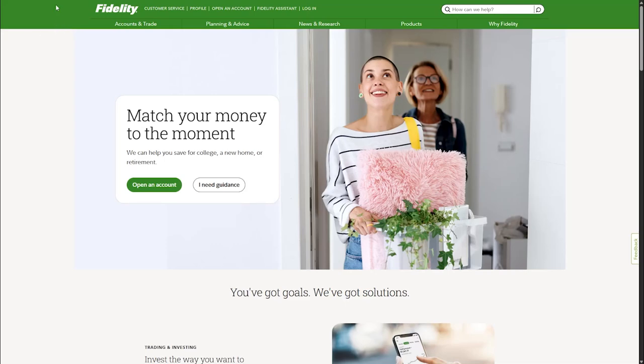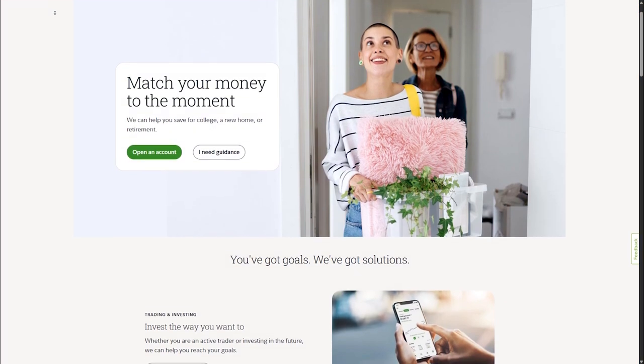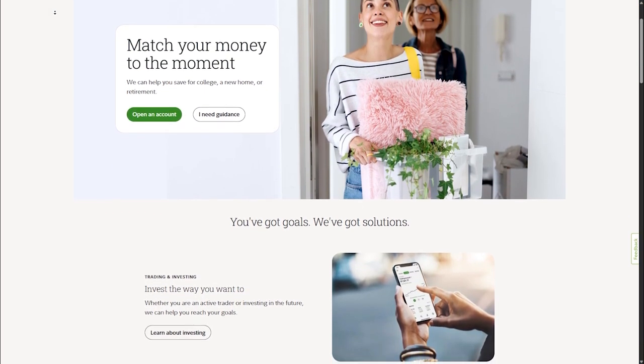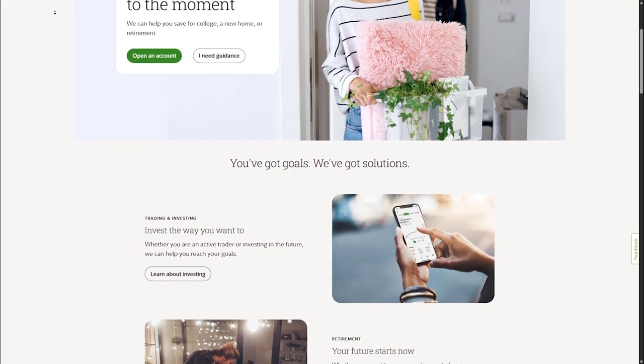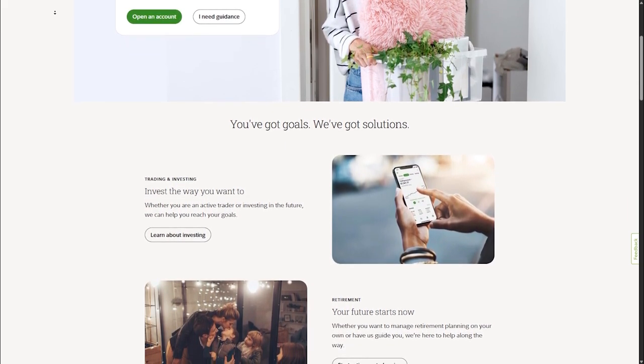Hey guys, today I'm going to talk about Fidelity versus Interactive Brokers. Which is the best trading platform? Let's start with Fidelity Investments. Fidelity is one of the most well-established brokerages in the US. It's especially well known among long-term investors, retirement savers, and new traders who want a reliable, easy-to-use experience.